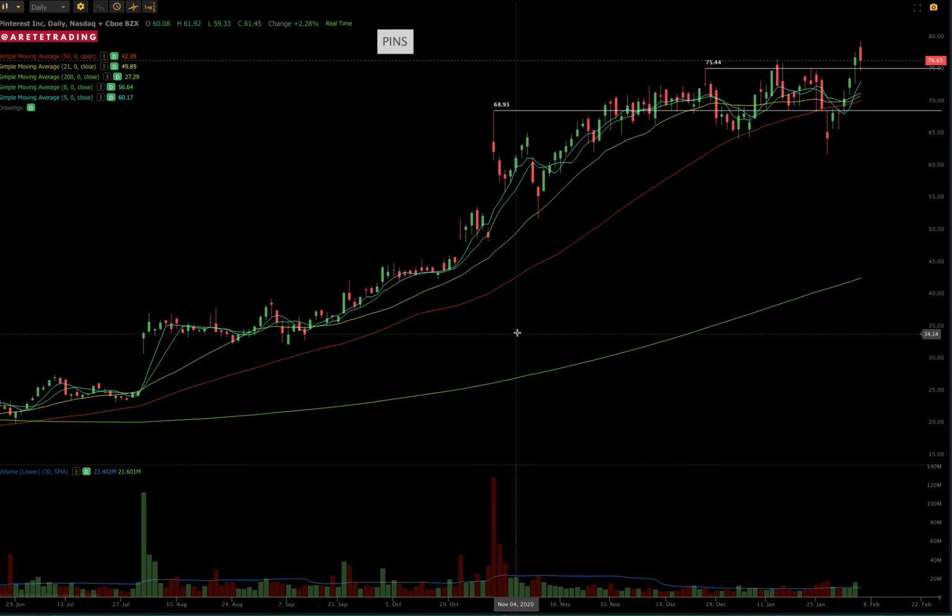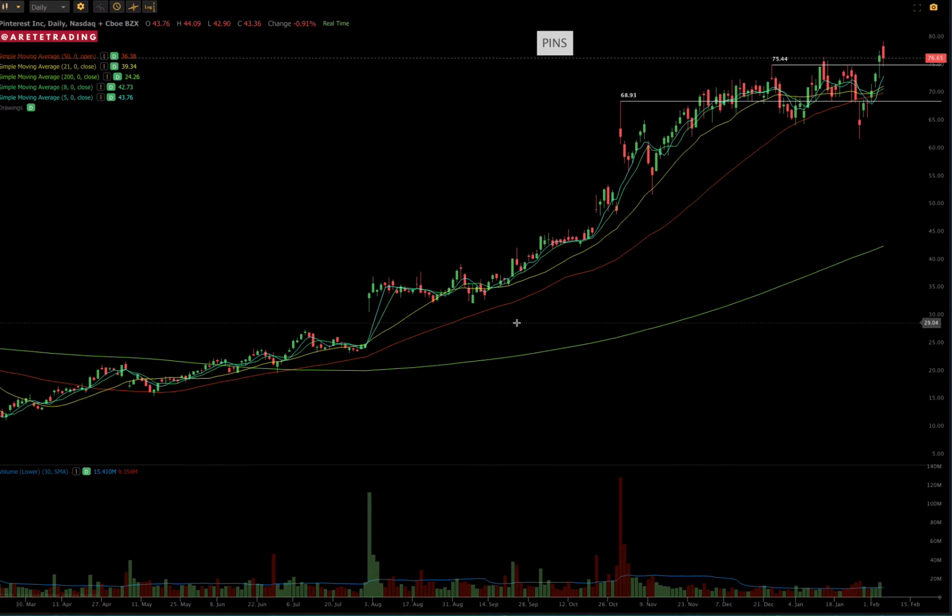Pins, of course, it breaks out after we get stopped out in the newsletter, and it's just part of the process. So we got in this at 64. We got stopped out when it broke this. That's okay. You know, this we hit here and we reduced our exposure to stocks because we weren't sure what was going on, and that's fine. Just on to the next one.